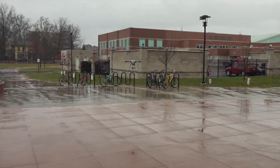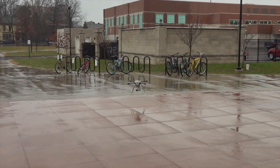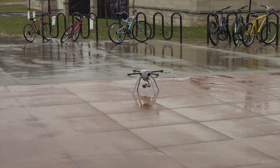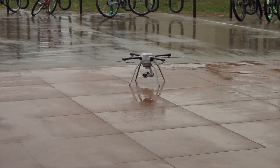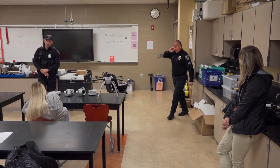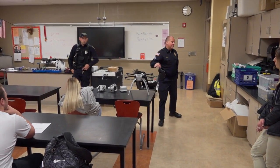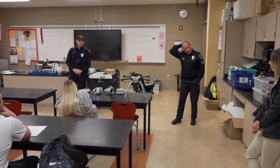The nice thing is it's a multifaceted drone. It's not just for the police department. When we purchased them, we agreed that it's going to be citywide use. We've used them for the street department to map out streets that are going to get resurfaced. We use them for water tower inspections, and we've done some stuff with the fire department as well as basic police department uses.